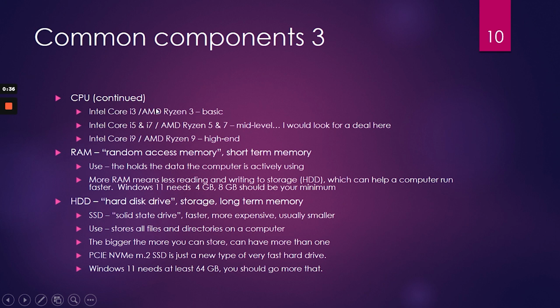At the basic level, you're generally looking at dual core 2 threads or dual core 4 threads, which might not be enough to do multiple tasks at once. Next up is the RAM, or the random access memory, which the analogy is that this is the short-term memory of your computer, where the hard drive or hard drives are the long-term memory of the computer.